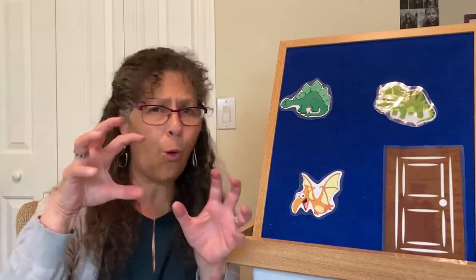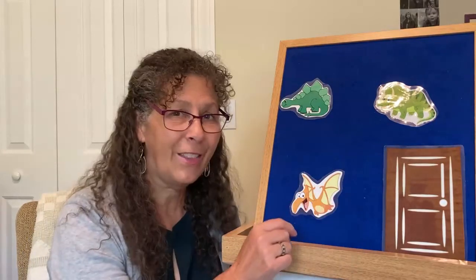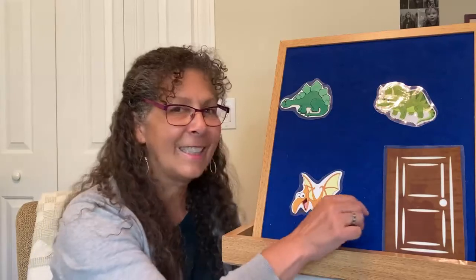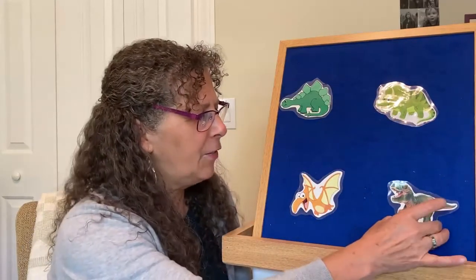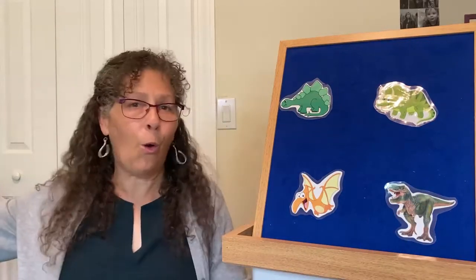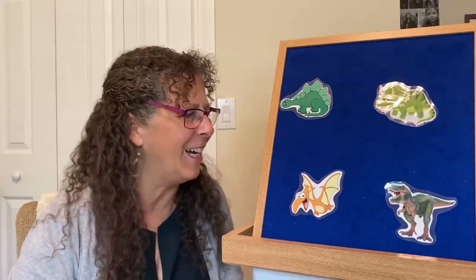Dinosaur, dinosaur, stomp and roar. Are you hiding behind the brown door? What do you think? If you think there's a dinosaur back there, what kind do you think it is? Let's see if you're right. Oh my goodness, it's a very scary Tyrannosaurus Rex. Can you roar one more time like a Tyrannosaurus Rex? Are you ready? Roar. Good job.